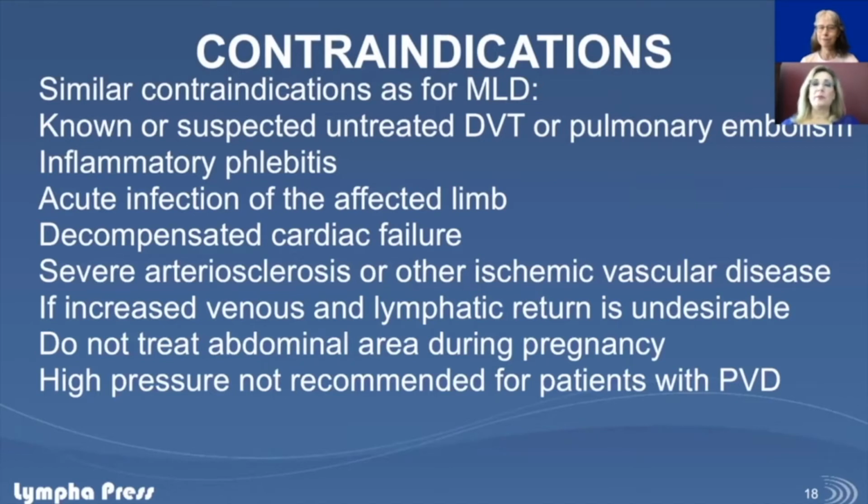If you wouldn't do MLD on the limb, then you might not want to use pneumatic compression on the limb. So we want to use a little caution with patients who have some peripheral neuropathy, with patients that can't feel what's going on in their lower limbs very well. Again, Karen just addressed wounds a little bit, so we want to pay attention to those wounds. You know, is that skin fragile? Do they have a great difference between the calf size and the ankle size? You might want to go ahead and build that up just a little bit.